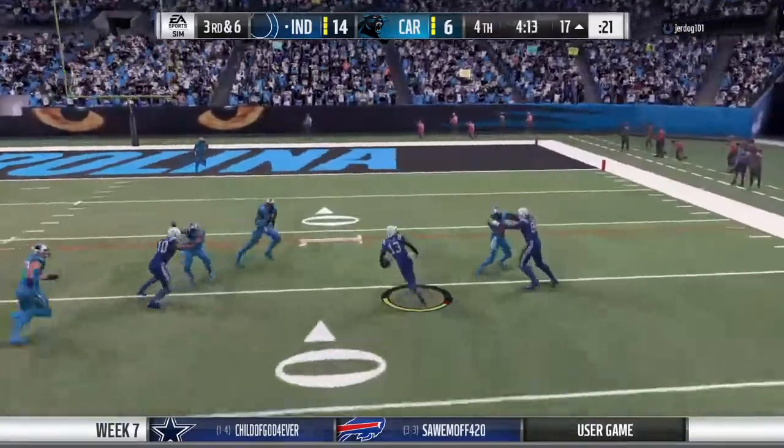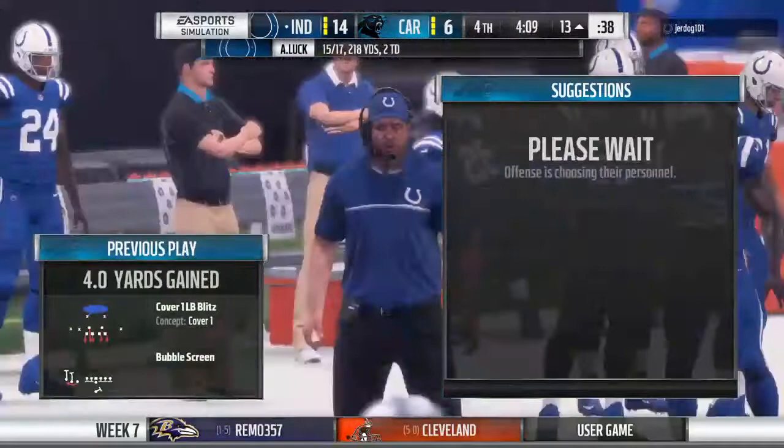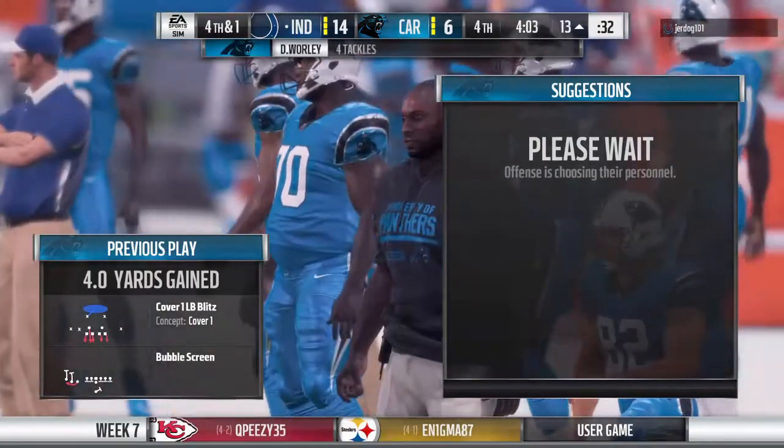Now Luck. And he's got his favorite target yet again. It's complete. And they'll bring him down at the 13-yard line. They get only 4 that time as that leads us to a 4th down.